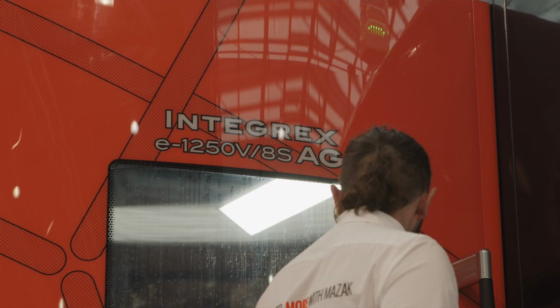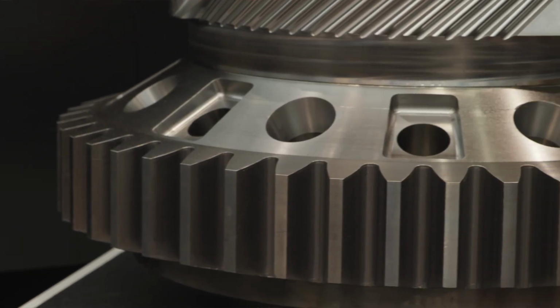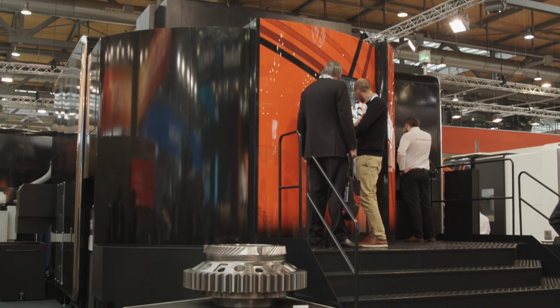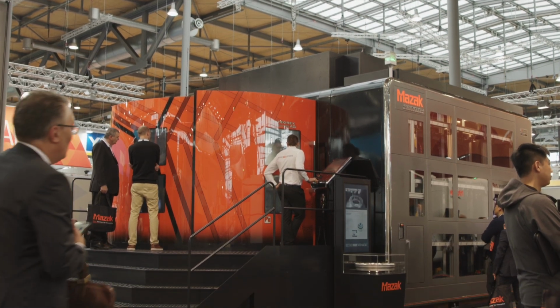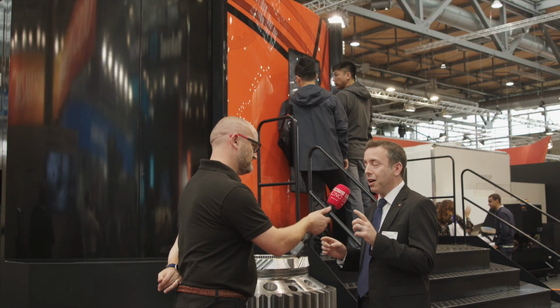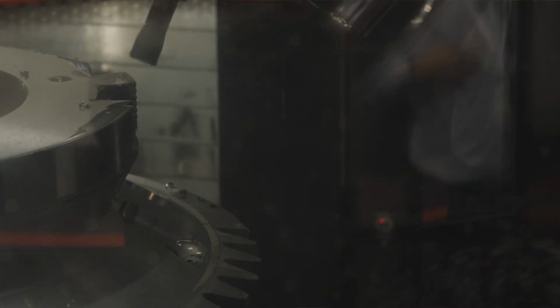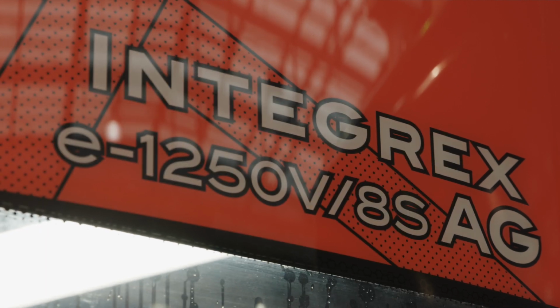Martin, this is some machine. It's huge. What is this new model? It's a huge machine. It's a 1250 Integrex, but AG. AG stands for auto gear. So if you've got a job that has to have all the turning, all the milling you need, but then everything to do with gear cutting, this is what you need. We're talking about gear skiving, gear hobbing, gear milling, also gear deburring, and importantly as well, gear inspections. So you can end up inspecting a gear with a touch probe, and then you can get a printout that looks very similar to any CMM inspection result.